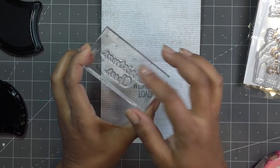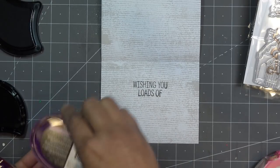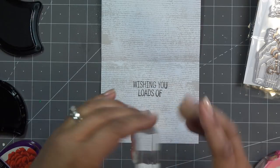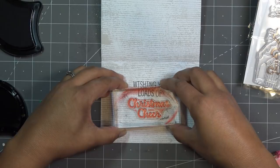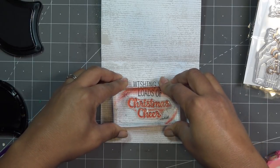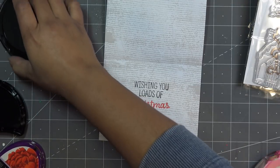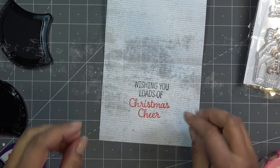And I'm going to use Christmas cheer. So wishing you loads of Christmas cheer. And let me find my red. Oh, there we go. So that's going to be the card. And let me give this a moment. Even though it's fast dry, it shouldn't have any issues, but I'll be right back.